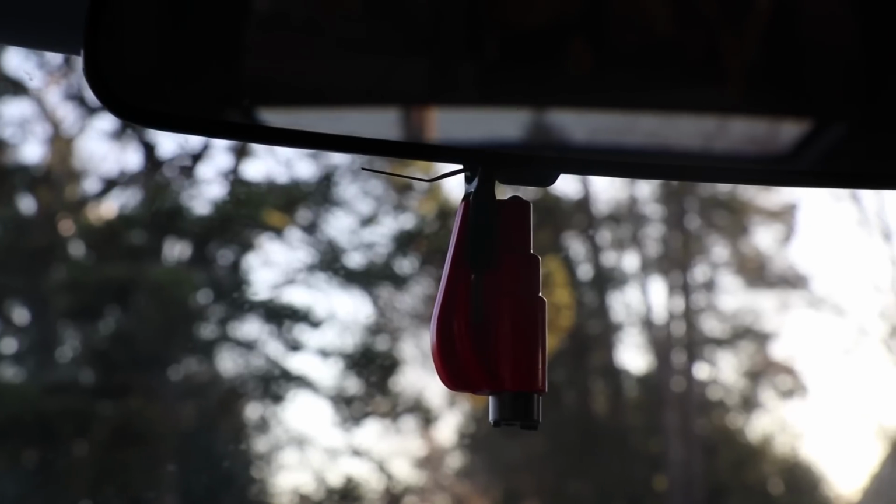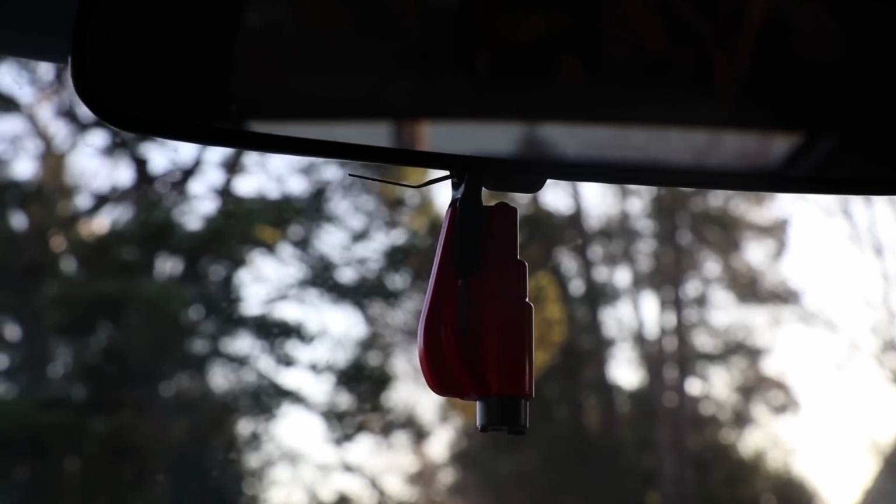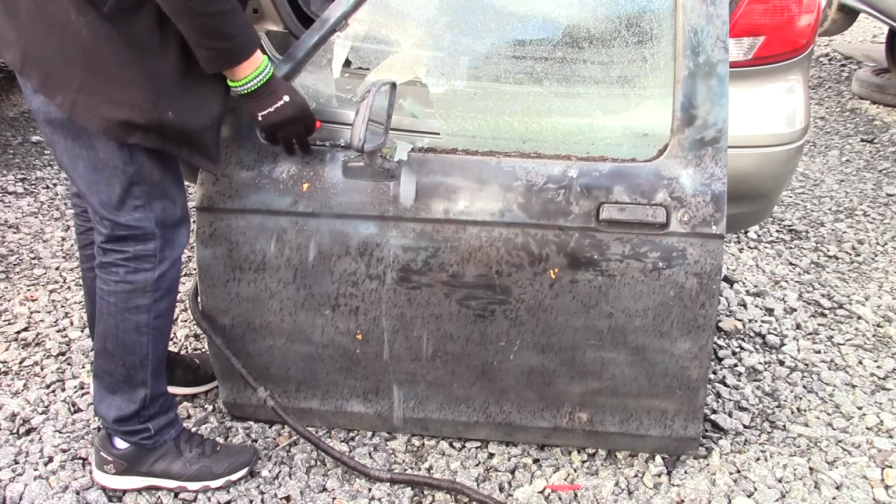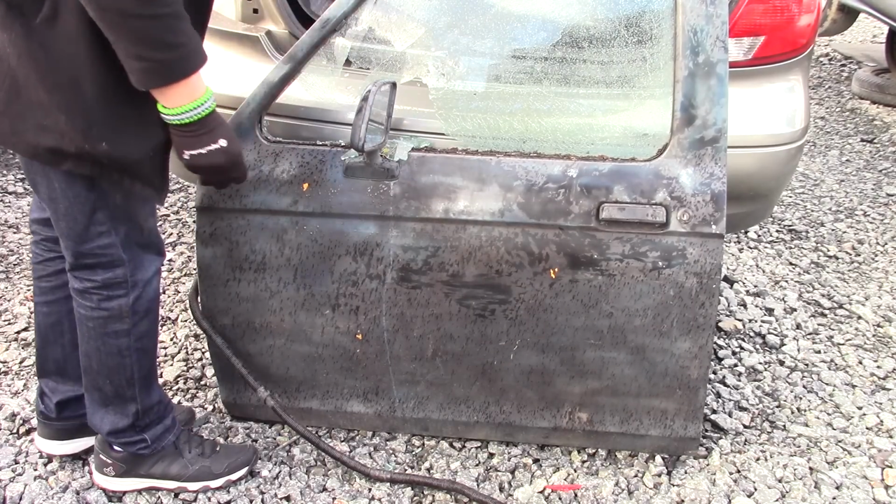I have one of these located for all passengers within the vehicle. So I have a total of 5 of them in the vehicle, one for each seat and a backup one. These are not only for cutting your seat belts, but also for breaking the windows of your vehicle if you need to escape, for example, if you got caught in a flood.